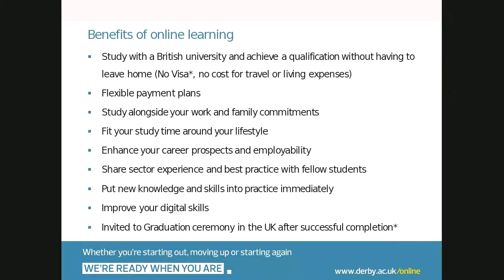You can fit your studies around your lifestyle. So again, if you're working full time, some students choose to study in the evenings, some people just wait until the weekend and do all of their studying in one go then. It's entirely up to you, so you do have that flexibility.